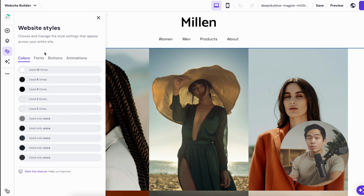This is the most important thing to do first because it's going to dictate the entire style and look of your website. For most people, I just recommend going with the default colors since it is professionally designed. And usually these colors are going to look great together. So we'll click out of this.